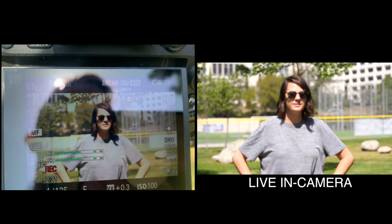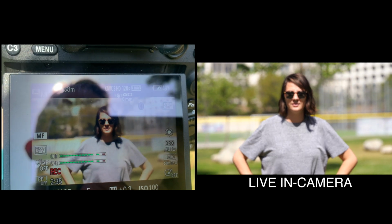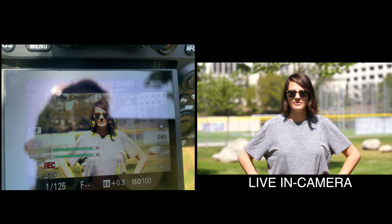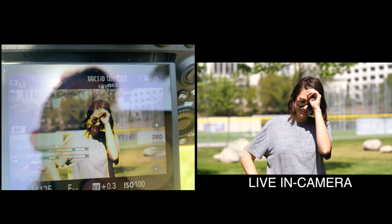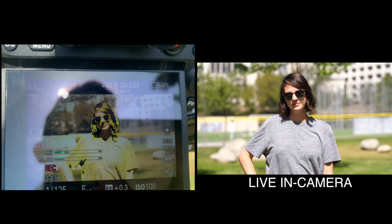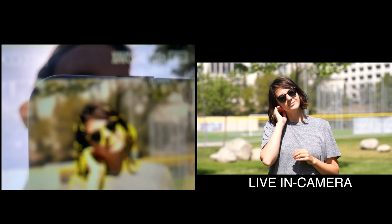Then obviously if I change it, now the foreground will be more in focus. And if I kept going back further, the background would be in focus. So right now, Rachel's in focus, out of focus. In focus, out of focus. In focus, out of focus. It's a pretty cool feature. It's really helpful for these manual focus lenses.